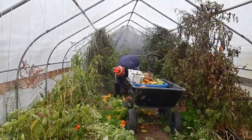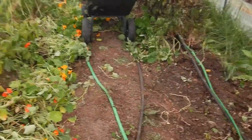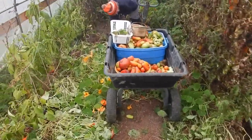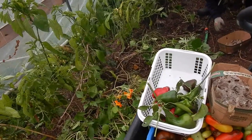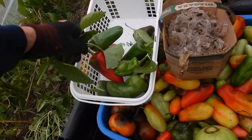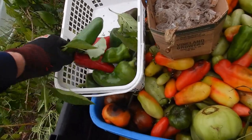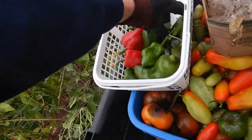So Henry is filling up very, very quickly in terms of all of the tomatoes that are in here. Mostly unripe, but there are some. And some peppers. Some nice ones still. Very few, but compared to what we have had.